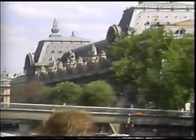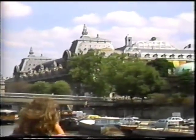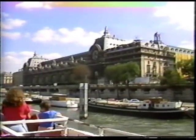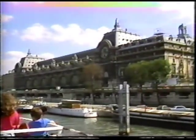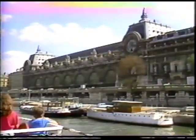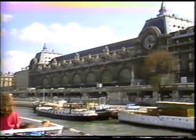The Musée d'Orsay occupies what was once the grandest railway station in all of France. Opened in December 1986, it represents the French art of the last half of the 19th century and the first half of the 20th. It now houses the French Impressionist collection, formerly kept in the Jeu de Paume Museum in the Garden of the Tuileries.